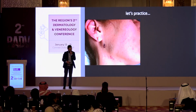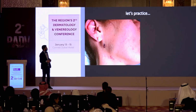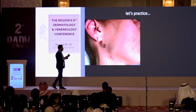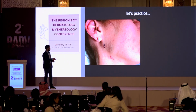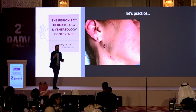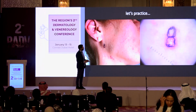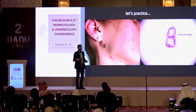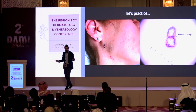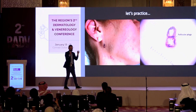Okay, so let's see another couple of cases. This lady came to me for another problem, but you know, I'm pretty curious, and I noticed these lesions. Maybe they are nothing; they're just pimples. But I used my dermoscopy, and what I saw is this. What's this? Follicular plaques. So what's this? Discoid lupus. Yeah. In early stages, we do not have the classic roundish lesions.